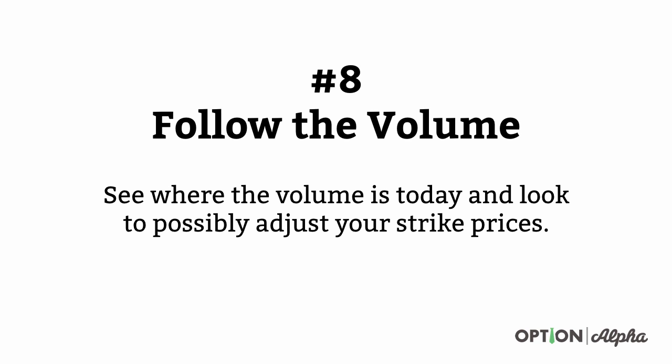And number 8 is follow the volume. So see where the volume is today and look to possibly adjust your strike prices. I think this is a really key concept, but if you trade after the market opens and you let some of the volume come in and let the market kind of work out for a little bit in the morning, and usually I do my trading somewhere around 30 minutes after the market opens. I don't like to do a lot of trading when the market opens right away, and I want to see where the volume is. So like, where's the activity today?